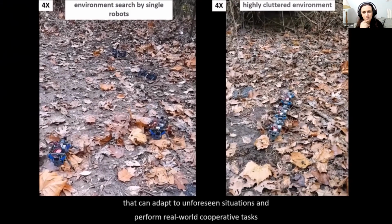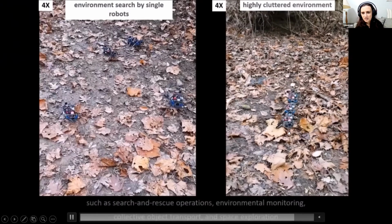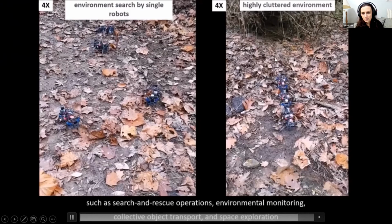Here is another video. It shows four different robots trying to move in an environment, and here are three of them. They are connected and trying to pass the leaves.